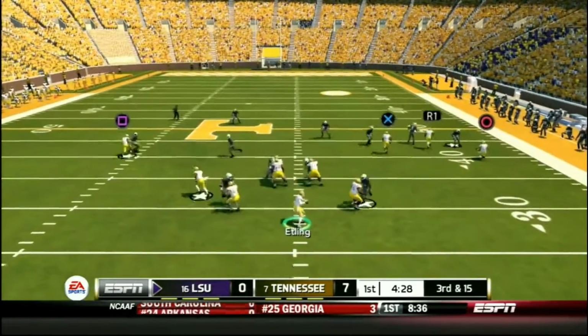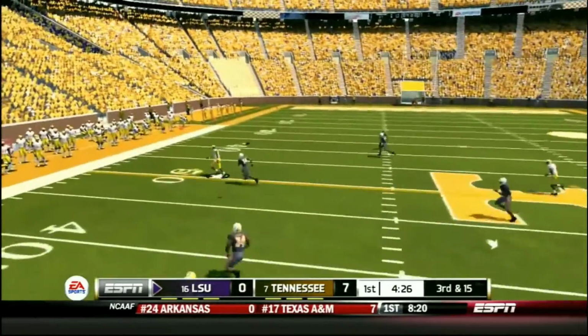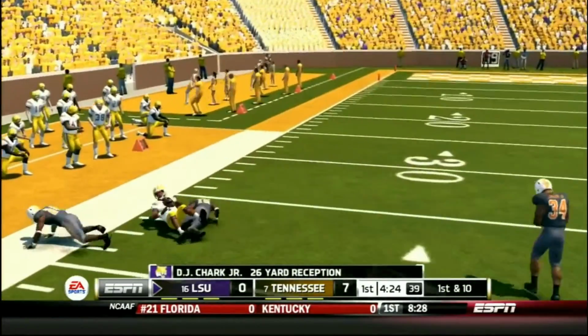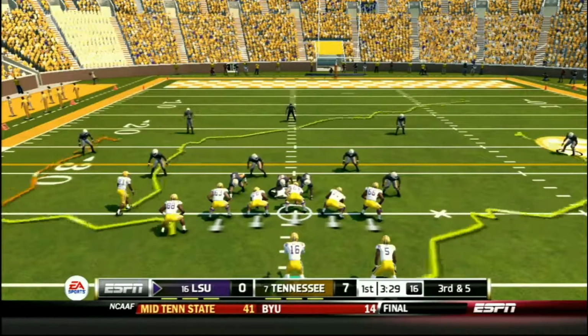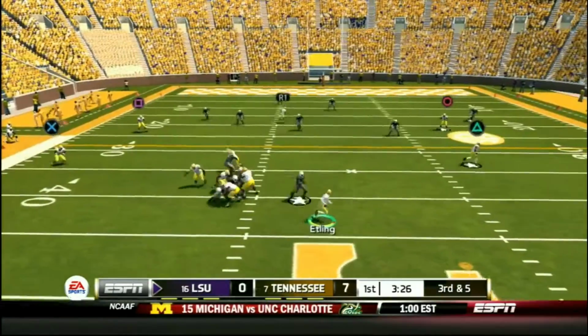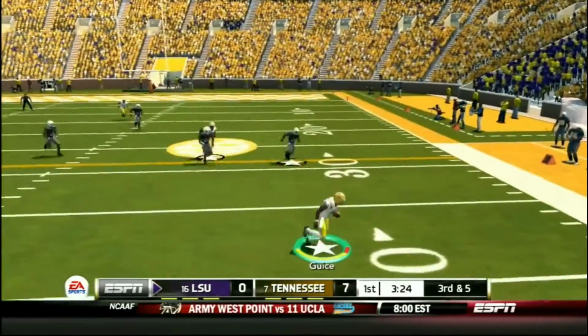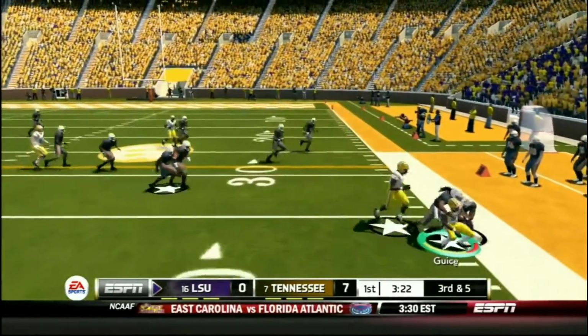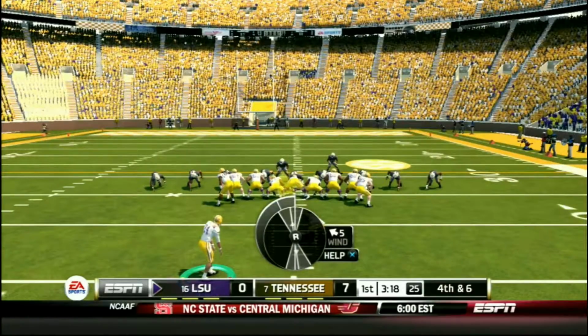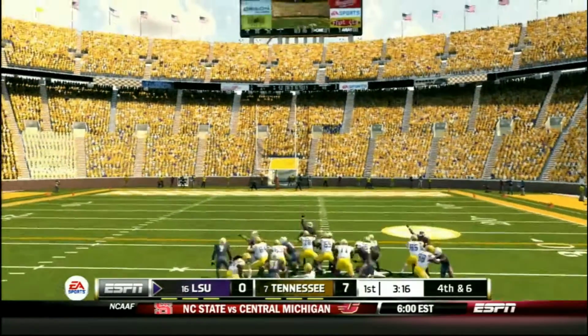And now LSU at 3rd down and 15. Back to pass, throws it outside. DJ Chark catches it up the field for a gain of 26. And now 3rd down and 5. Danny Etling back to pass again. Looking, scrambling. Throws it out to Darius Geis, who comes back to make the catch and then gets shoved out of bounds. And now 4th down and 6. They're looking for a field goal.